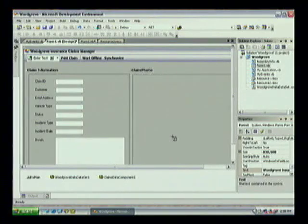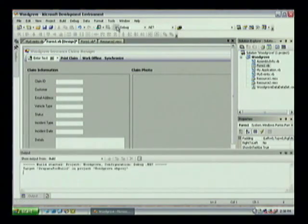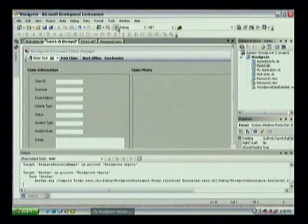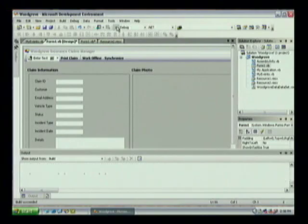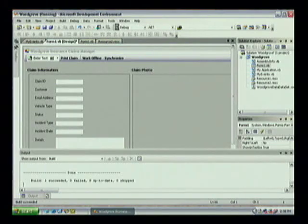So what I have here is a semi-working application. It's a low-end version of the Woodgrove insurance application you saw this morning in the keynote speech. Let me run this application and see what status it is in right now. Again, we are using the latest bits. Some of the work was just completed last week, but we wanted to show you the latest version so you can see what's coming out.